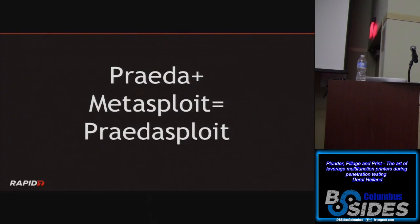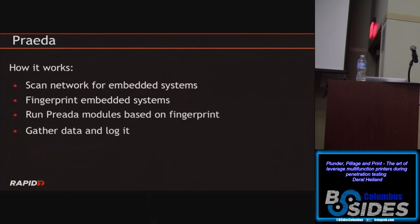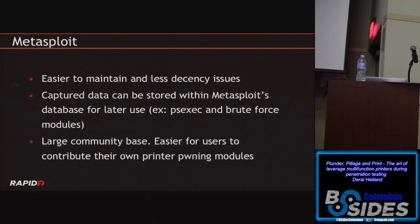So you can still automate printer scans from your corporate network, or it goes beyond that. We also scan all embedded devices generally, which is the ultimate goal of the tool. Right now, Praeda enumerates over 103 different device model types. You may have 20 Xeroxes in there. It does this through title page, server type, and SNMP. How does it work? Scan your network, and here we go. Let's move on.